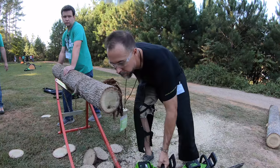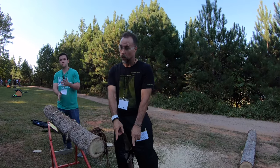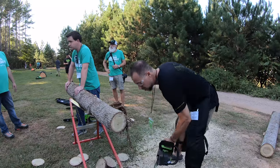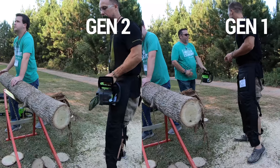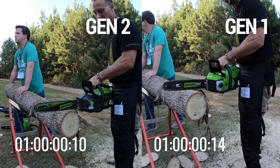Yeah. I'll run that side by side with the timer breakdown so you guys can tell the difference from Gen 1, which I just did, and then Gen 2, which I actually did first. So this is the Gen 2, right? Now I'm gonna let the saw do the work. I'm just gonna let the power go on this one, and then coming up, Gen 1. 3, 2, 1.